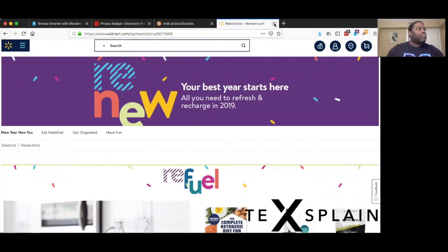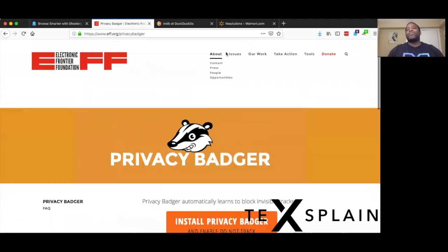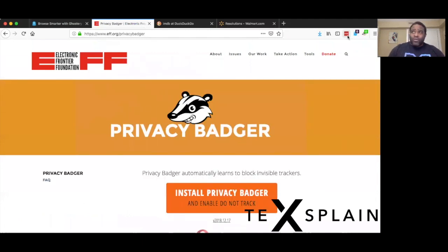But that's it. Ghostery, Privacy Badger. Highly recommend those. And if you don't already know what this is, LastPass. Those 3 extensions are a must if you're going to be doing anything on the internet.